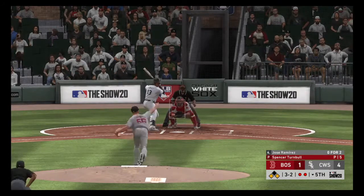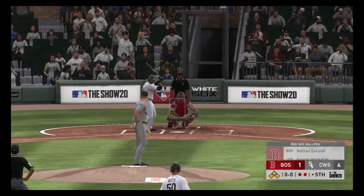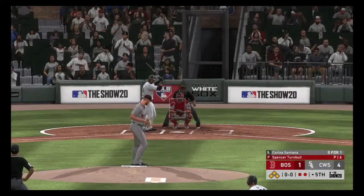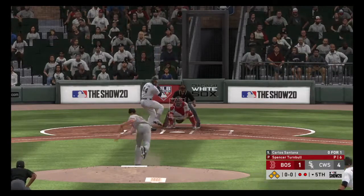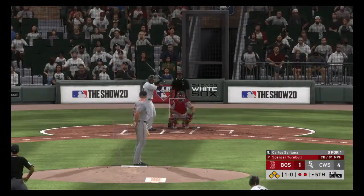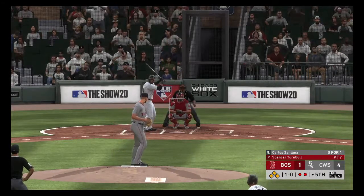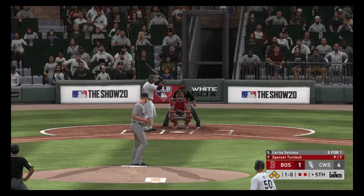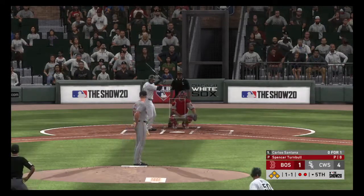The next 3-2. And he misses ball 4. So he comes out of the bullpen and immediately walks the first man he faces. Number 44. At the plate now, Carlos Santana, as the first pitch to him runs a bit inside for ball 1. And it's fouled away.